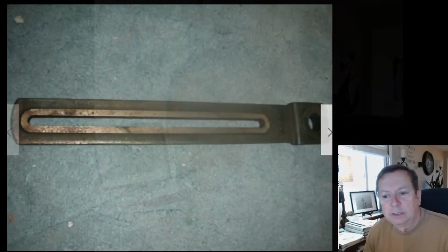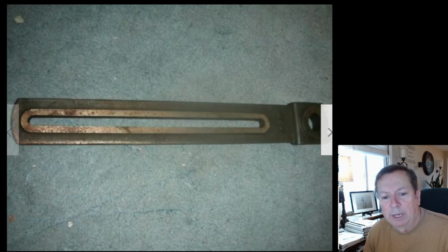Same seller, rare Atlas milling machine M161 arbor support bracket, excellent use, $229.99 and $25.62 shipping. I'm telling the same story. This is one of the support brackets. It's functional. It's going to be a good functional one. $229.99 and $25.62 shipping.